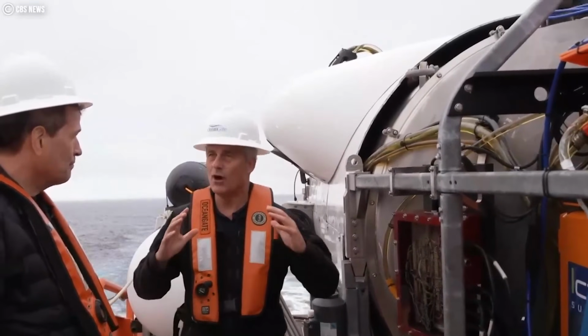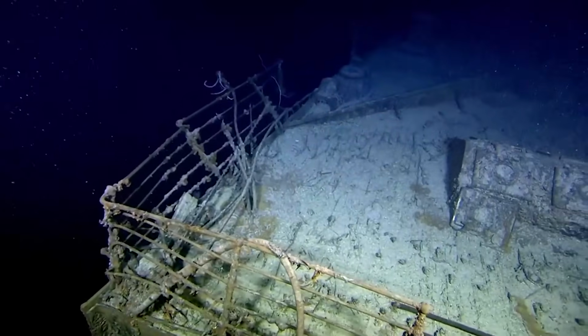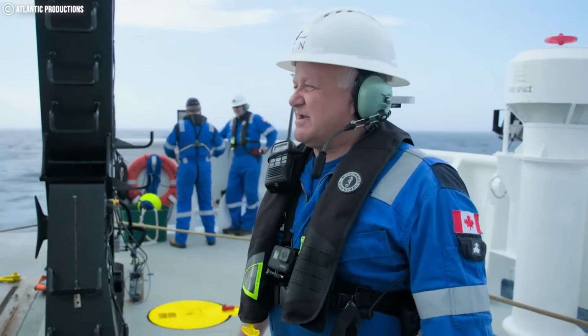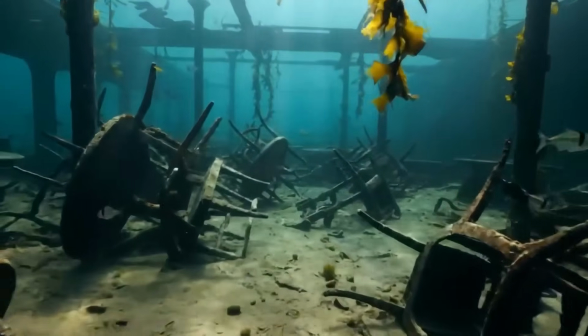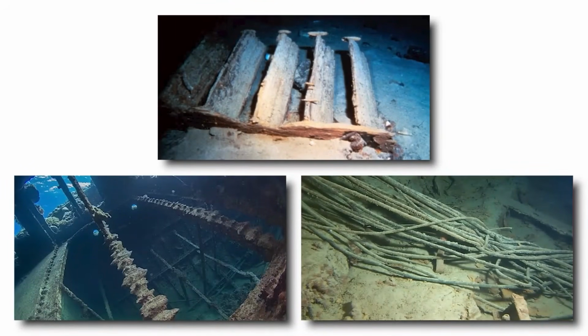They can trace exactly how the cabinet fell, map the surrounding debris field in precise detail, and begin planning a future, carefully engineered retrieval mission with the goal of minimizing any risk to the surrounding structure. It's the closest thing to a virtual archaeological dig that's ever been possible on this wreck, a level of planning precision that simply did not exist even a few years ago.